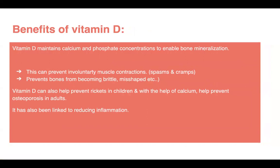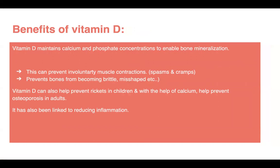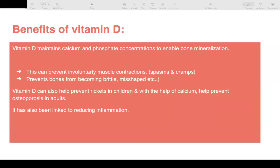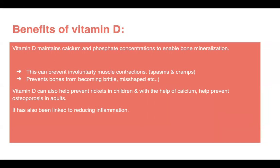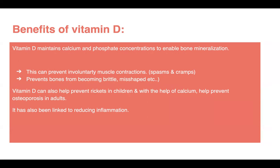And here are just a few benefits of vitamin D. Vitamin D maintains calcium and phosphate concentrations to enable bone mineralization. This prevents involuntary muscle contractions such as spasms and cramps, and it also prevents bones from becoming brittle and misshapen. Vitamin D also can prevent rickets in children, and with the help of calcium, it can help prevent osteoporosis in adults. It's also been linked to reducing inflammation.